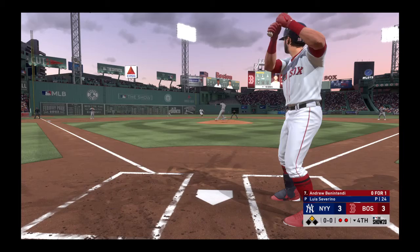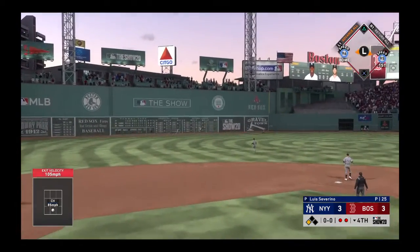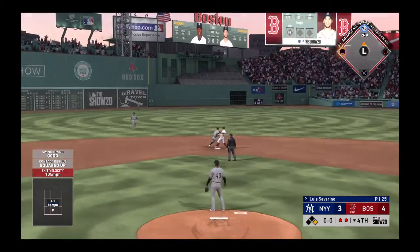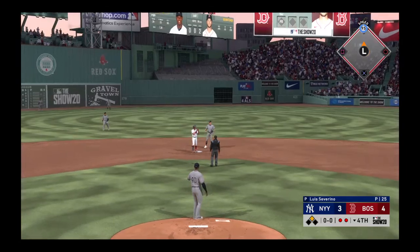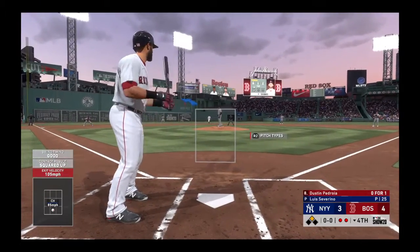The left-handed hitting Andrew Benintendi stands in. Oh, that ball's driven into left center. This could be trouble, and that'll get down for what should be extra bases. To second now, but he's safe as they jump ahead with a run scoring on the play. Next to the Red Sox, the second baseman.